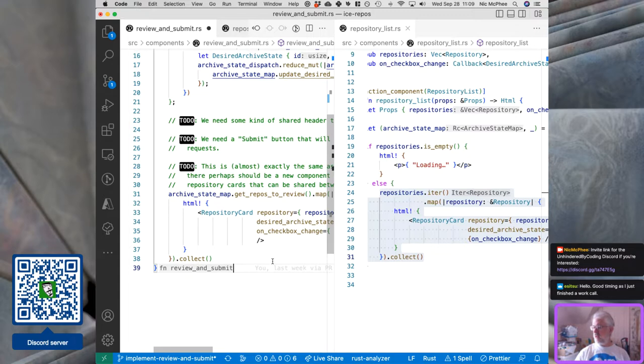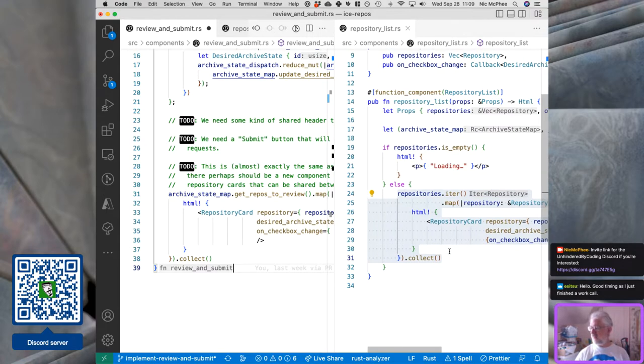Now the next question is, it feels like repository list was supposed to do that anyway. I mean, the point of repository list was to display a collection of repositories. And so why do we need yet another thing? And so I'm looking at what else is different.